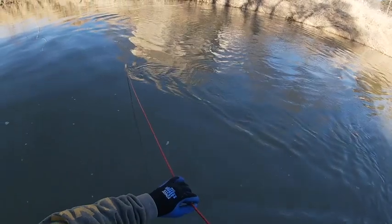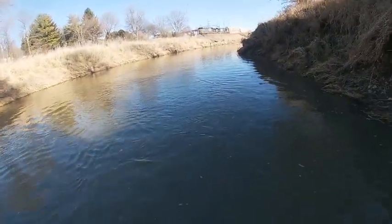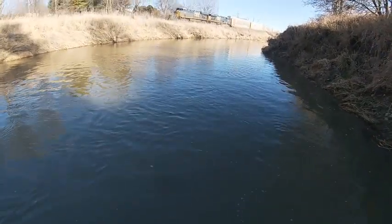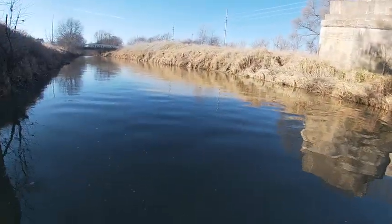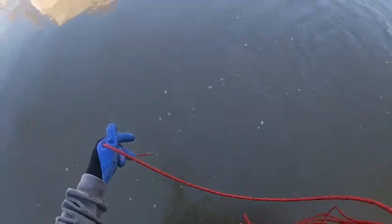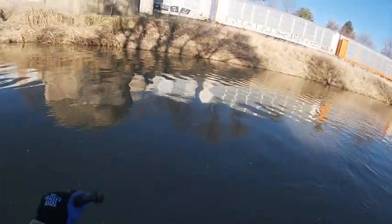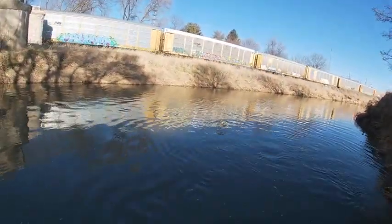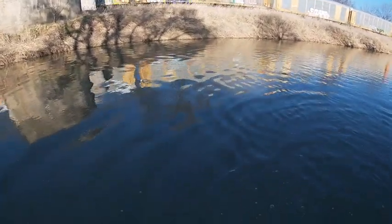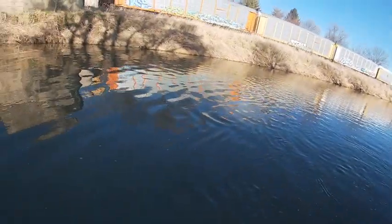Oh, here's a train going by. That'll be pretty cool. CSX 5437. 54, 53, 59. Y'all can see all them cars, but inside of every one of them train cars is a whole bunch of newly manufactured cars, probably from Honda or Chrysler or Ford, because they're all in the area here.